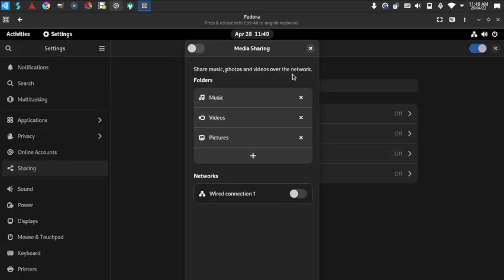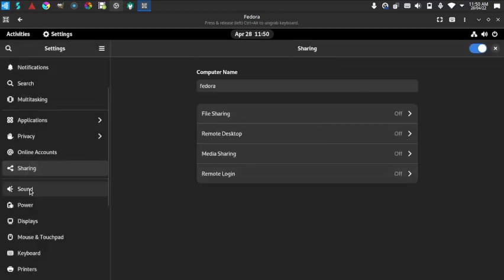The media sharing also, music, which folder you want to share. You want to share your music, videos, pictures, or all, or you can even add a default folder also, a different folder also, and which network. So you can do it through wired connection 1, 2, 3. There might be multiple networks, so you can do it from here.